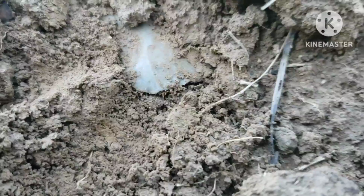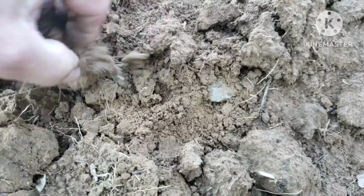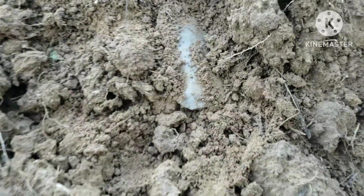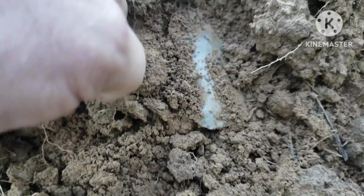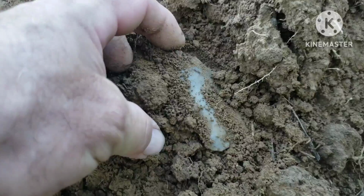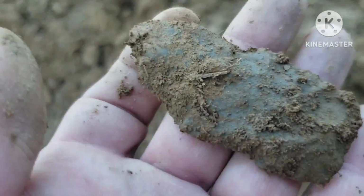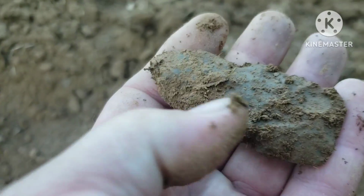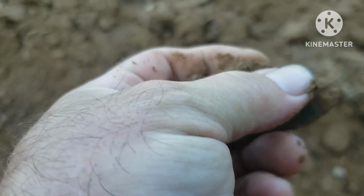Maybe not. But I ain't gonna find out. Uh-oh. Hey, I think that's gonna be an artifact. I'm just not sure what. Pretty good size though, whatever it is. Oh yeah, it's just a big old rough old blade.